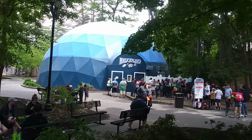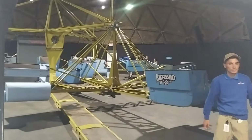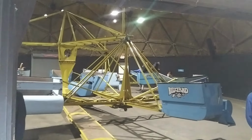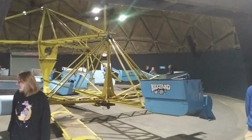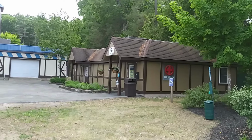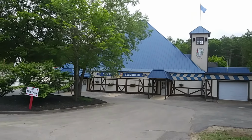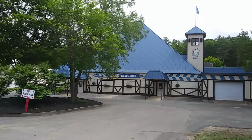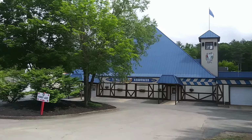Directly across from the Skyride is Blizzard. All right, so Blizzard is an indoor scrambler. You should have cool air pumped in here, and music, and lighting sometimes. All right, so around the back, you got first aid. Also, the human resources building, this is for employees. I'm assuming this used to be a restaurant at one point.